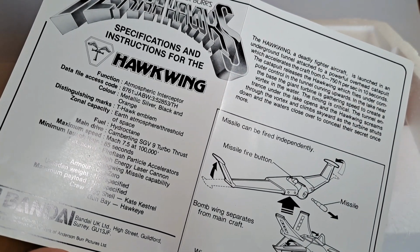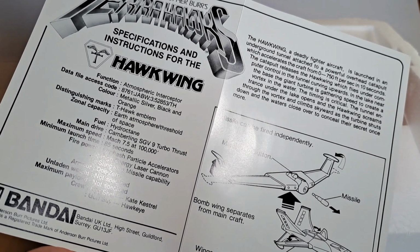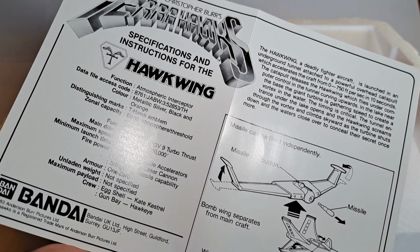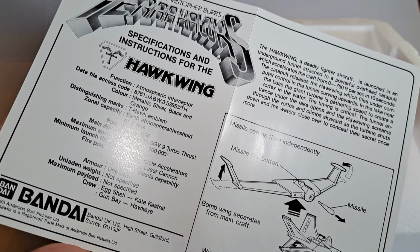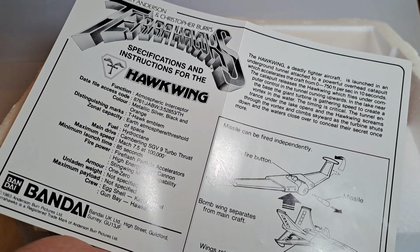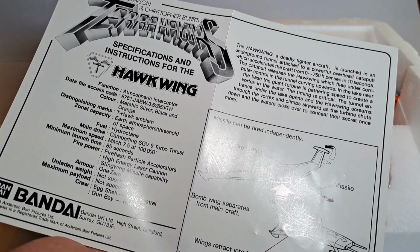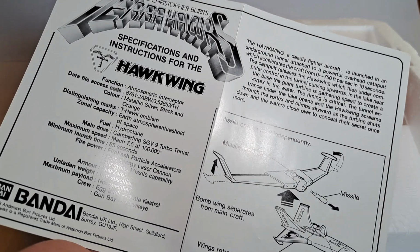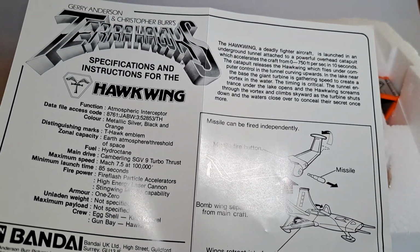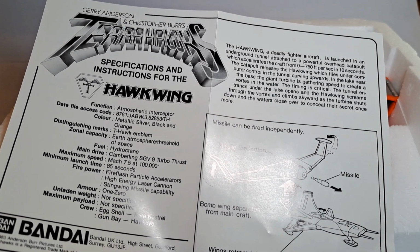So here we've got colour distinguishing marks, zonal capacity, Earth atmosphere / threshold of space, hydroctane fuel, Campbelling SGV-9 turbo thrust. I just love this sort of detail. I don't know, it's just me, it's a me thing. I'm sure it's other people's things as well, but they give you the full-on raging tech specs basically, which I love, and I just love the fact that somebody puts the thought into these things to do that.